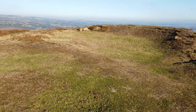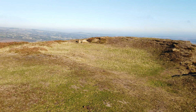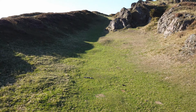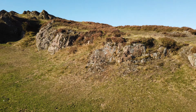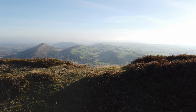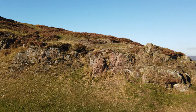But this looks like it would make a really good place to camp. Obviously, providing the conditions weren't too bad, but you've got a good sort of hollow here where you'd be protected from wind on at least two sides. It's more or less flat, it's a bit bumpy, but it's not too bad. But I mean, it's a great view to wake up to. Fantastic.